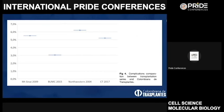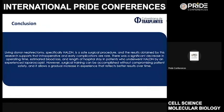In conclusion, hand-assisted laparoscopic nephrectomy is a safe surgical procedure, and the results obtained show that intraoperative and early complications are low. There was a significant decrease in operating time, estimated blood loss, and length of hospital stay in patients who underwent hand-assisted laparoscopic nephrectomy by more experienced surgeons. However, it was accomplished without compromising patient safety, and it allows a gradual increase in experience that reflects better results over time. No differences were found in complication and conversion rates, which suggests that improving surgical training can be accomplished without altering the donor's safety.